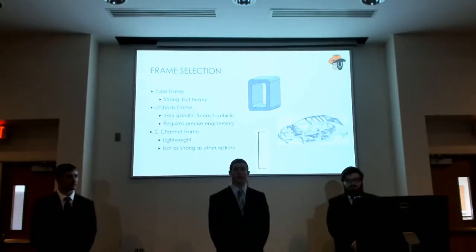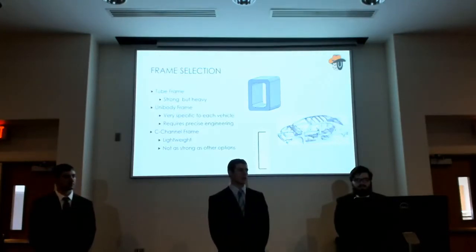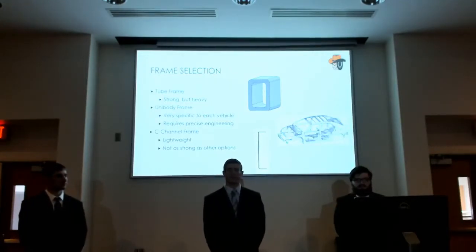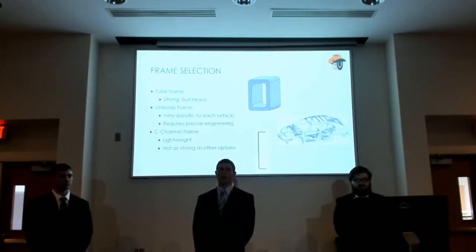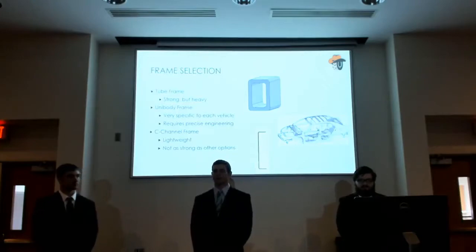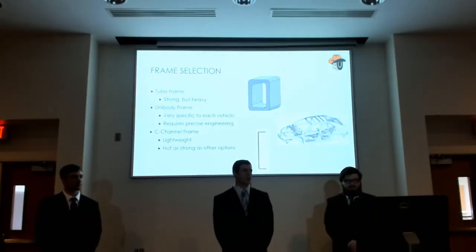The tube frame is what you mostly see in heavy duty and off-road equipment like semis and tractors and things like that. It's a very strong frame. It's able to support the weight of the machine and be put through a lot of abuse. The only downside to that is it's a little bit heavy. It's a little bit too heavy for our application, and we don't exactly need all of the strength that it gives. So we did not go with the tube frame.